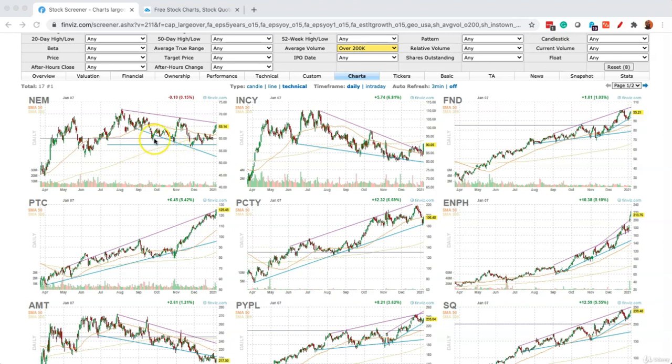This one here, it's not growing consistently over the period of time. So let's leave that one alone. Nor is this one. This one here, you can see that it's been growing consistently. It doesn't show you the full time period for this particular company, but I'm going to make a note of this and we're going to review the chart in another tool. Let's make a note of that one there.